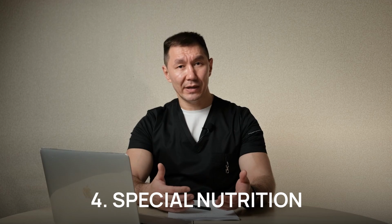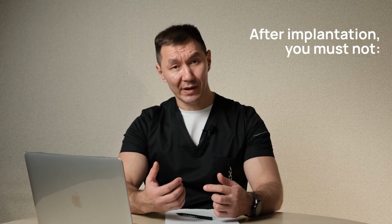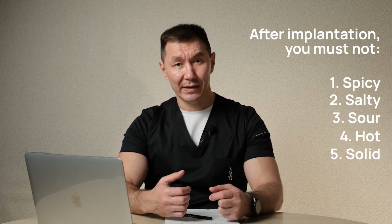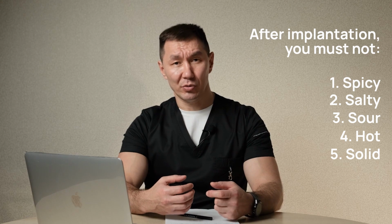The fourth thing you need to know is about nutrition for the upcoming week. That is the main dietary requirements immediately after implantation. This is what is called thermally, chemically, and mechanically gentle food. What does this mean? It means nothing spicy, salty, sour, extremely hot, and of course coarse. Therefore, your food should be, at least for the first week, something like porridge or puree, so that it's comfortable to eat. Some people make broth during these days, while others stick to some kind of baby food. So, any food, the most important thing is that we follow these 3 rules.